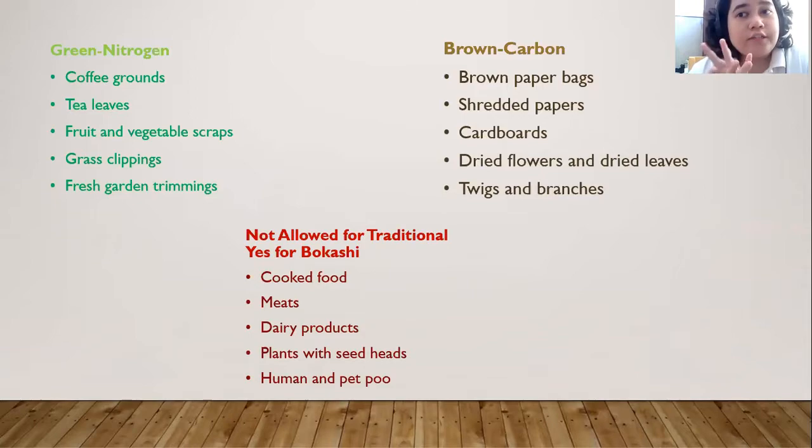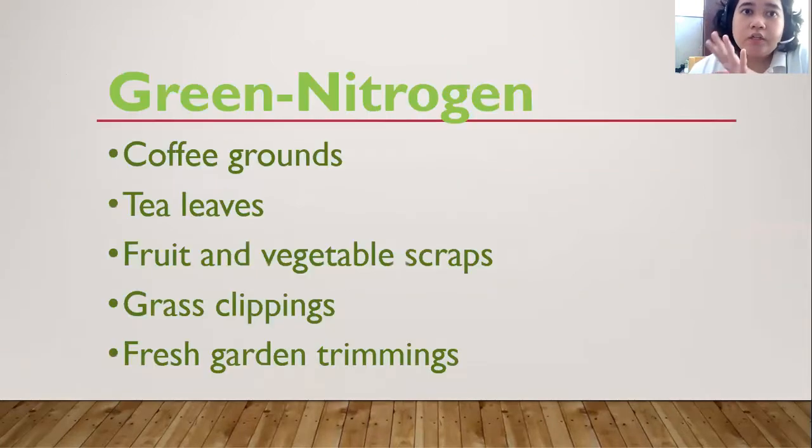Okay, so these are the 3 types of biodegradable wastes. So yung first is yung green materials. This is nitrogen rich. Ito rin po yung mabilis mabulok, tsaka marami siyang water content. So ito po yung sample ko, broccoli stalks. Nahiwa-hiwa ko na rin siya for my Bokashi later. So, ito po yung samples: coffee grounds, tea leaves, fruit and vegetable scraps, grass clippings, and fresh garden trimmings.